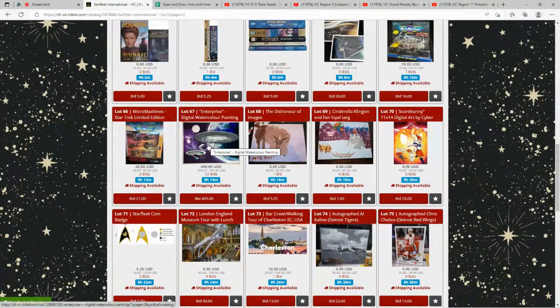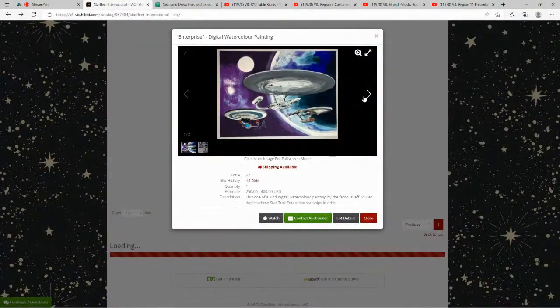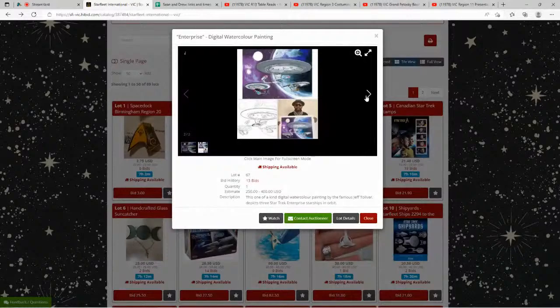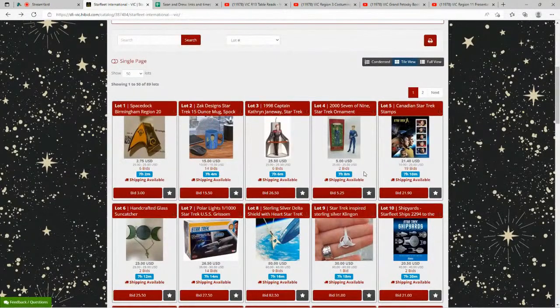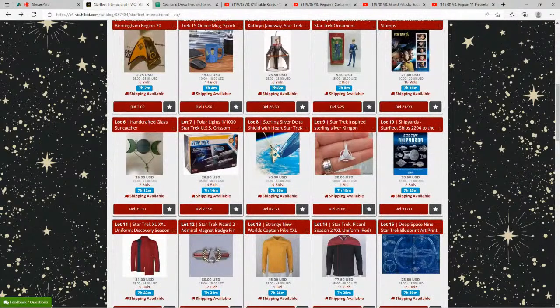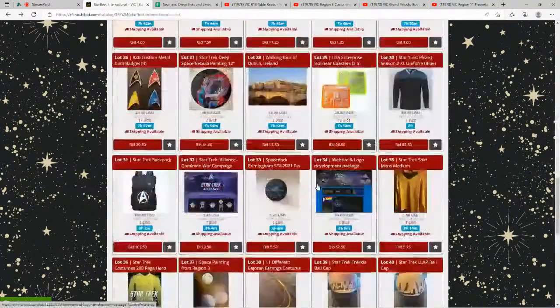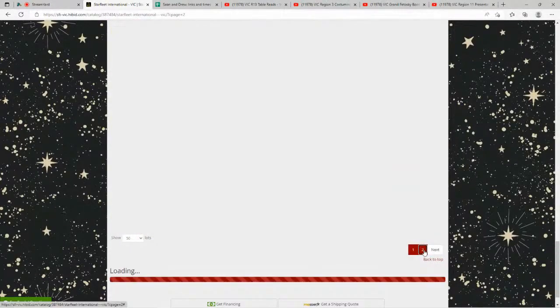The digital watercolor painting that was done for us by the artist, I can't remember his name, Jeff Tolver, is going right now for $400. We've got $80 on the sterling silver Delta shield with heart. And let's see. I know I went to the second one, but it popped me back to the first.